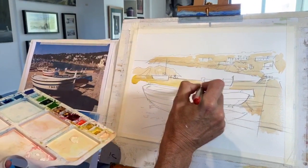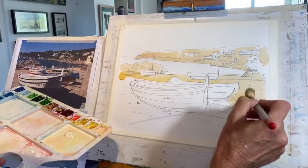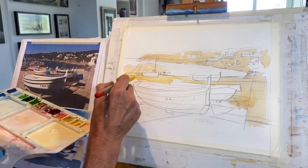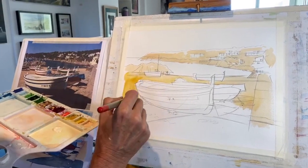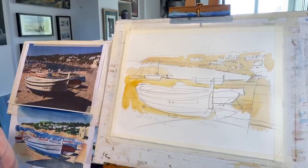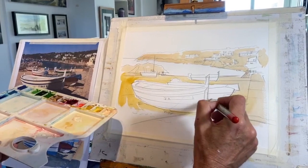Did you wet your paper at all before this? Funny you should ask. I don't always do it, but sometimes if you've got a little bit more time and you're putting a big wash on, it does help the colours blend a little bit. But this was about 10 minutes ago, wasn't it? It was, yeah. It's probably already dry, actually, to be honest.